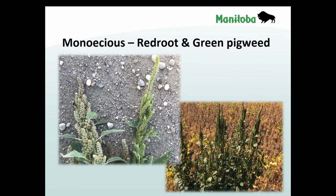So when we talk about monoecious, we're talking about the red root and the green pigweeds, where the seed heads are fairly compact. You have the male and female flowers all on the same plant, so all of the plants look relatively similar. We did see a number of green pigweeds last year, and again this year in the province it is becoming more frequent, and it does have a longer seed head than the red root pigweed, as you can see in that bottom right hand corner, but it still is typically somewhat hairy.